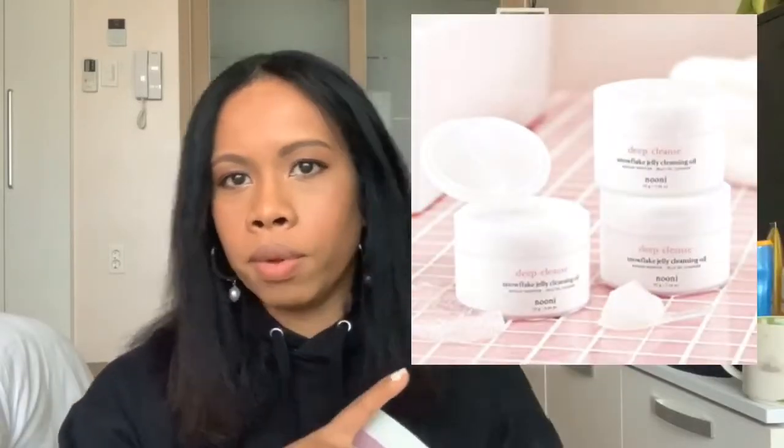So first things that I'm going to talk about is cleansing balms, because I love cleansing balms since I got introduced to them years ago. So the first one I tried back in the States was called Nuni. If I can find a picture of it, I'll put it here. But it was one that I found in Ulta, and I loved cleansing balms ever since then.